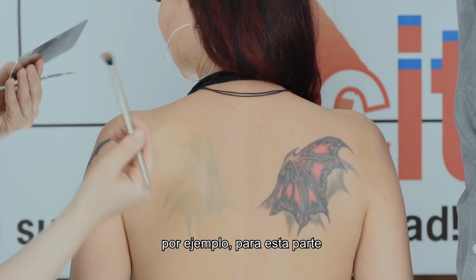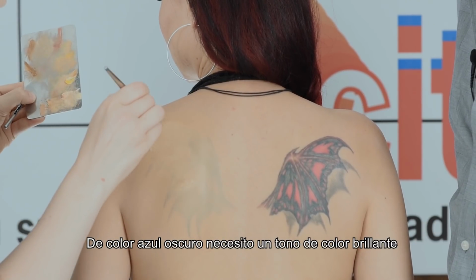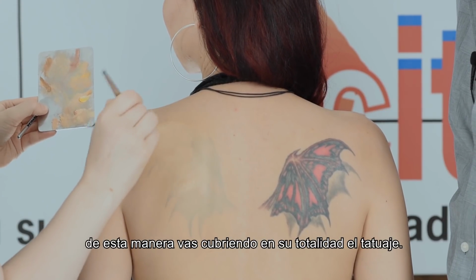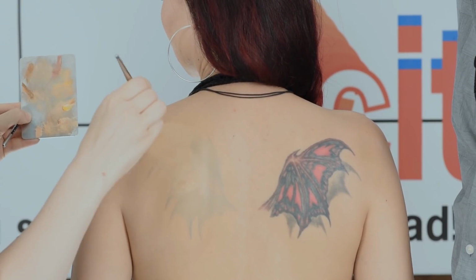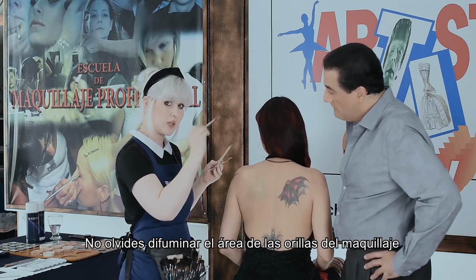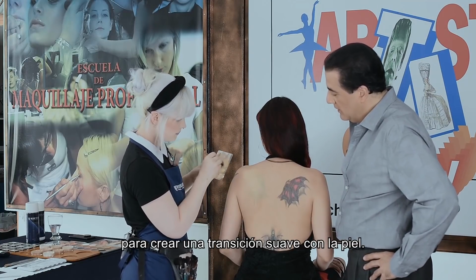For example, this one, dark, bluish. So I need something bright to cover it. I need something warm again to match it to your skin tone. And this way, you just work your way along the tattoo. Excellent. And don't forget, on the edges, I will blend this in later so we have a smooth transition.